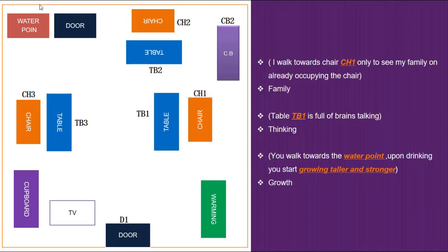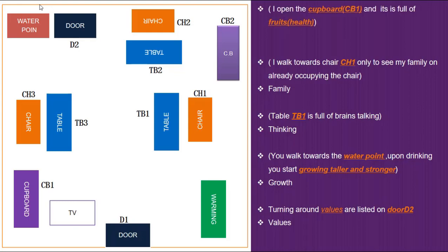What about the door D2? Do you remember while I was walking out of the door D2, I saw a list of values? In this case, the door D2 reminds me of values. And what about the cupboard CB1? Do you remember while I opened it, I found it contained fruits? That reminds me of health. That is how easy it is to remember information using the room memory system.